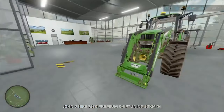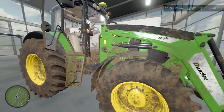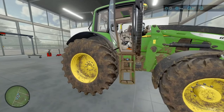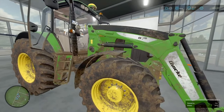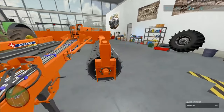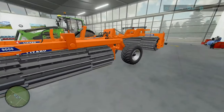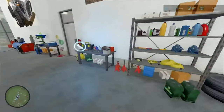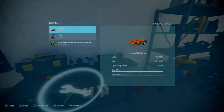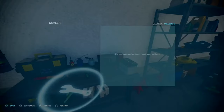So go to the shop. We're gonna sell some stuff. The John Deere chip Turing, this has been a very helpful tool, but I'm gonna upgrade this to a bigger John Deere with a front loader, and I'm gonna sell this mulcher just because our cultivator mulcher does what it needs to do. So we're spending the money, and also let's go and sell these.